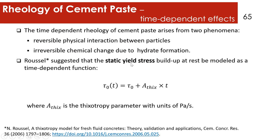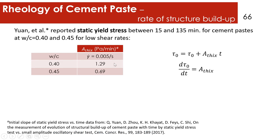So that being said, the next thing we wanted to look at is to see if static yield stress makes any difference, or if it's changing quite a bit, or how fast it is actually changing, and do we need to account for it in our computational models? So again, we went back to our same citation that we had been using earlier, and under static conditions, there's 0 shear, and that collapses then to the yield stress being a function of this Athix parameter and time. And we actually extracted that Athix parameter from work by Jan, where he did very nice static yield stress work right in the domain where we're working, between 15 and 135 minutes for water cement ratios, which are very similar to ours.